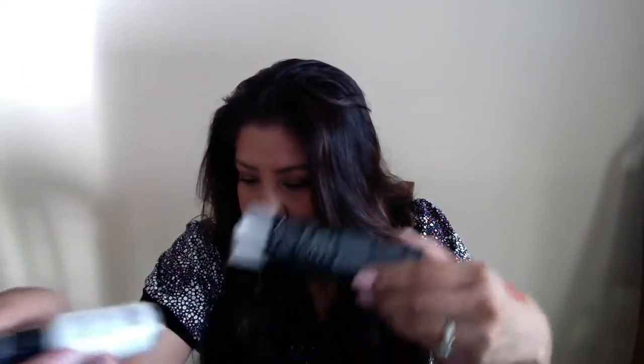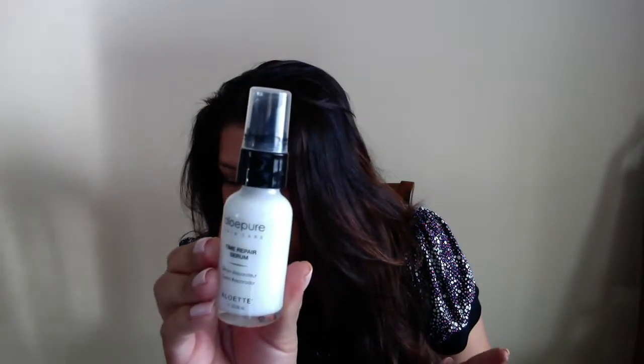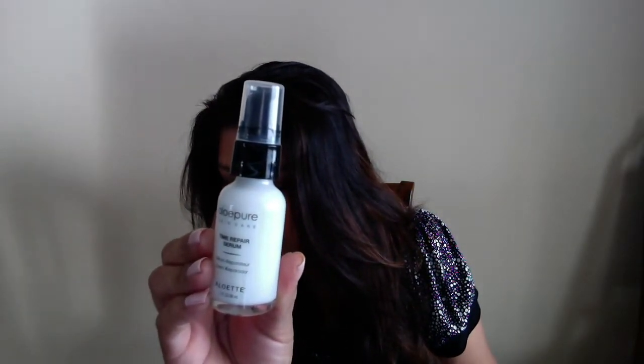Let's see. This serum is a powerful, age-defying skincare complex. Formulated for all skin types. Oh, this retails for $48. This is 1 fluid ounce. Wow.